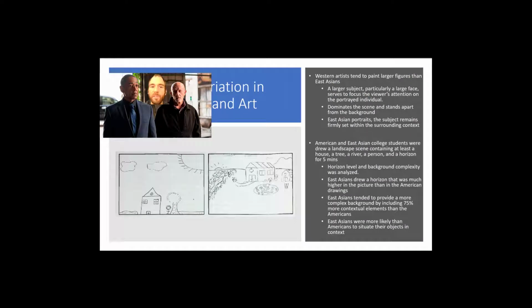So I always found cultural variations in art interesting. Like I kind of reviewed in the previous slide, if you're in an individualized culture, if you're in the West generally, but there are cross-cultural variations. In the West, the Western artists will focus on the self. They'll draw larger faces, and the point is to bring attention to that individual, and it dominates the scene. And there was actually a specific study that looked at East Asian college students and American college students, and they were just told, "Hey, draw a landscape."